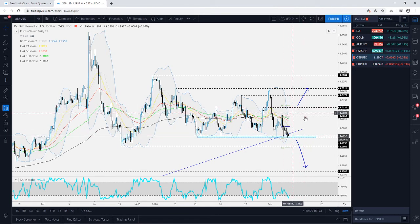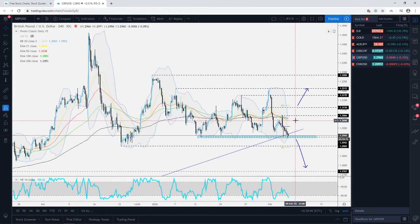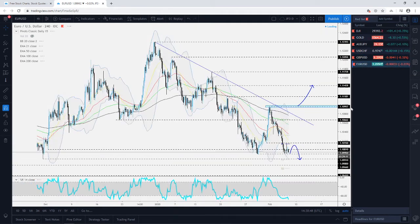With the upside, it's pretty straightforward. We need to see a push at least above the 1.3064 territory, or even better, actually not the 64, but this one right here, 65, 66, but even better, a push above the 1.3110 zone could do the trick for more buyers. And the last pair for this session is going to be the euro dollar.